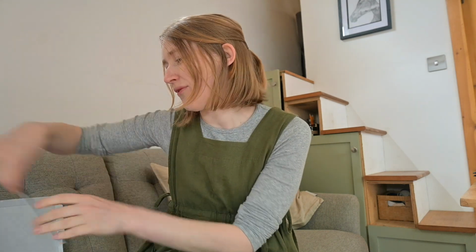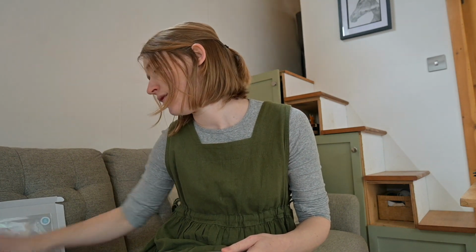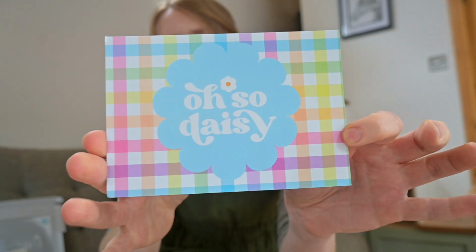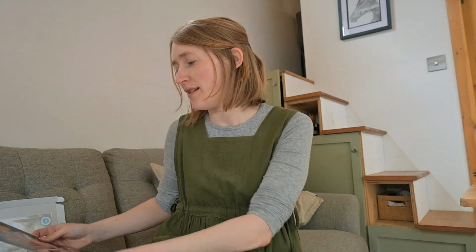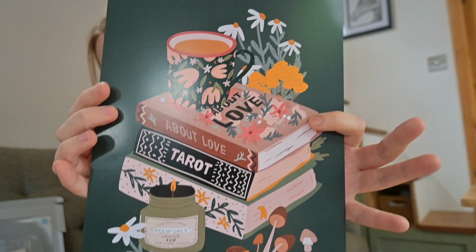So the first few I got from the same shop that I've forgotten the name of. Oh, So Daisy is the shop. I'll link it down below. But these have been beautiful. I've been really impressed with the quality of these prints. So this is the first one here, which is just stunning.